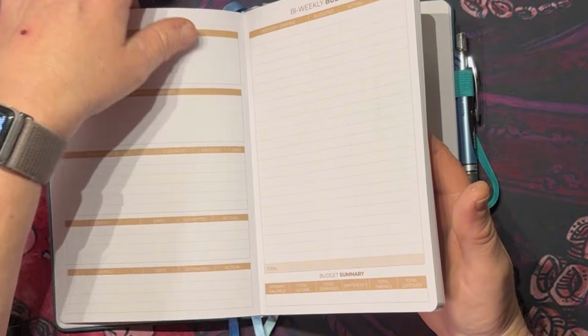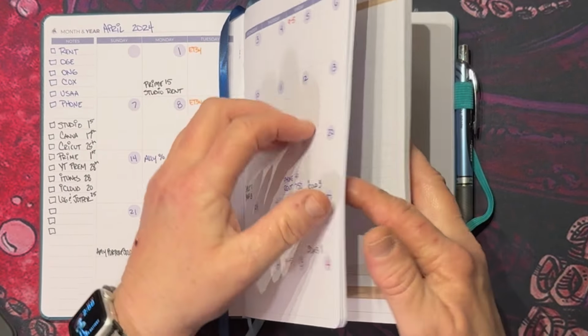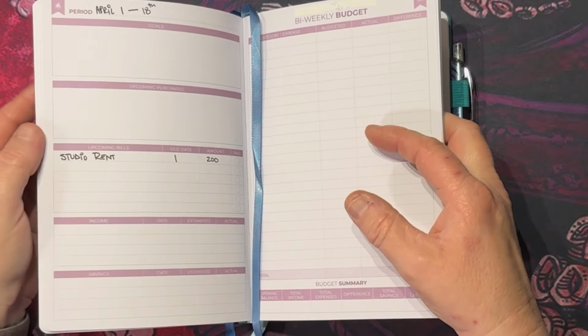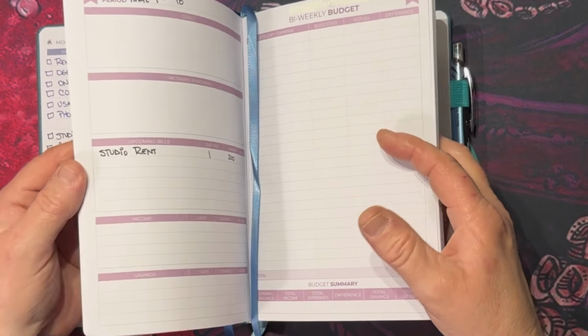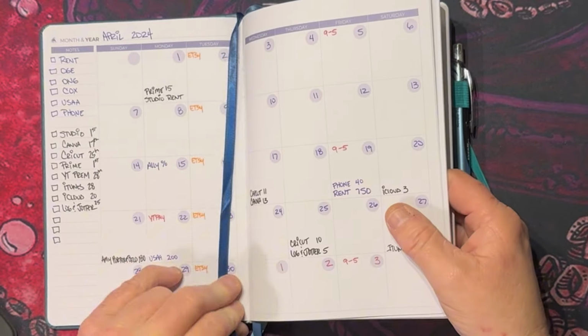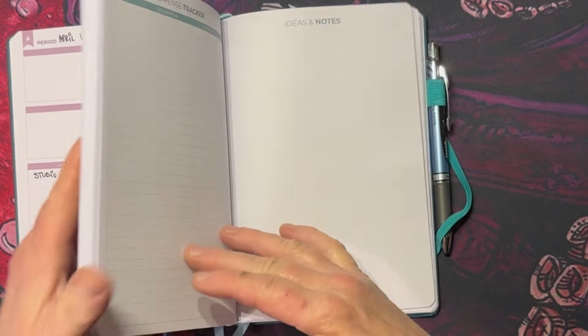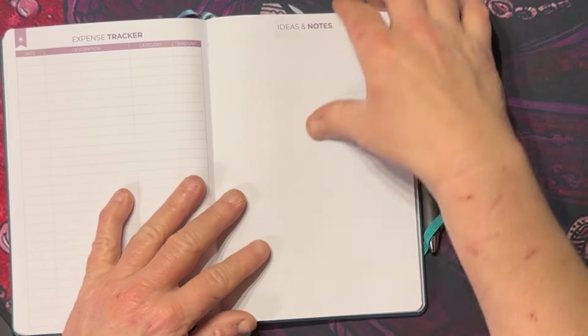The one thing I wish they would have done is to put the monthly calendar and then the budget behind that, and then the next calendar and then the budget behind that, instead of grouping them together like this. But you get three bookmarks, so you get one for your calendar, you get one for your budget, and then you get one for back here, where the other fun stuff starts.